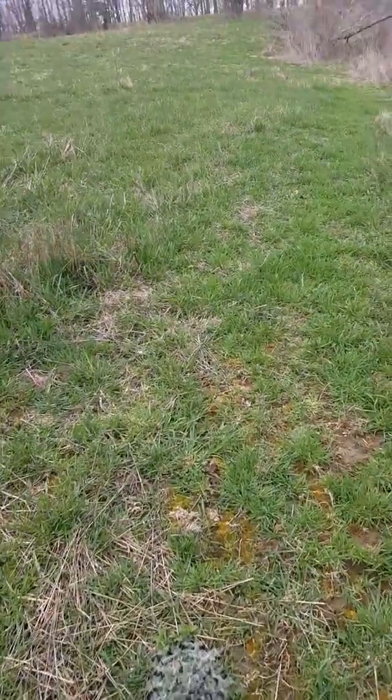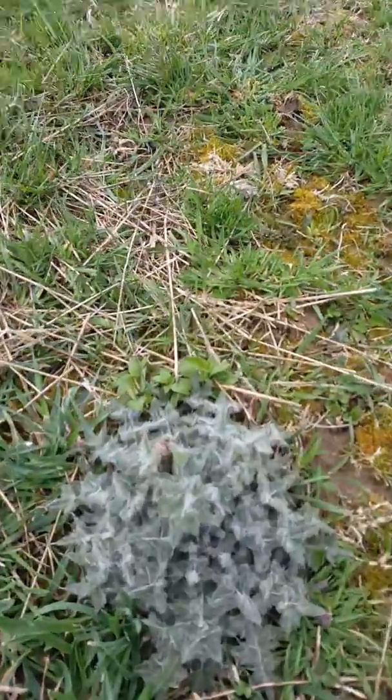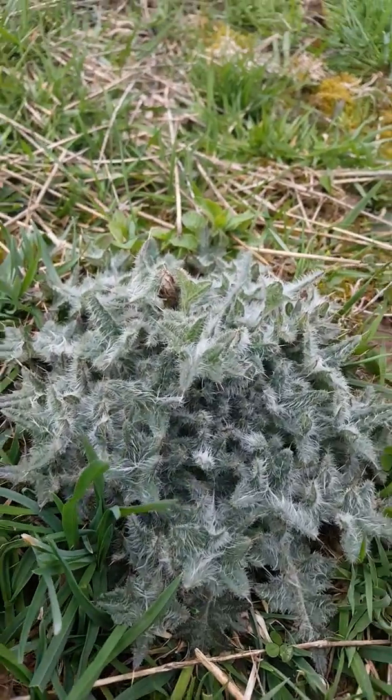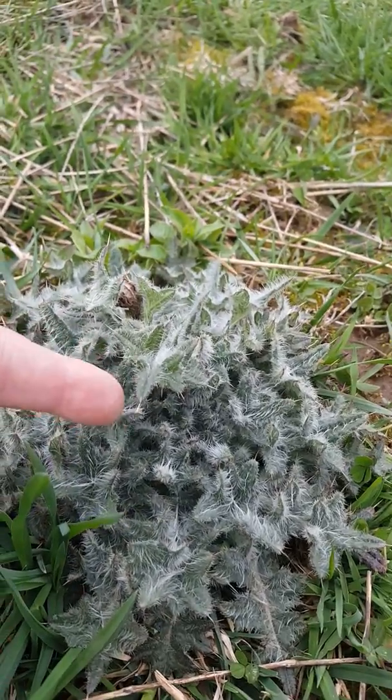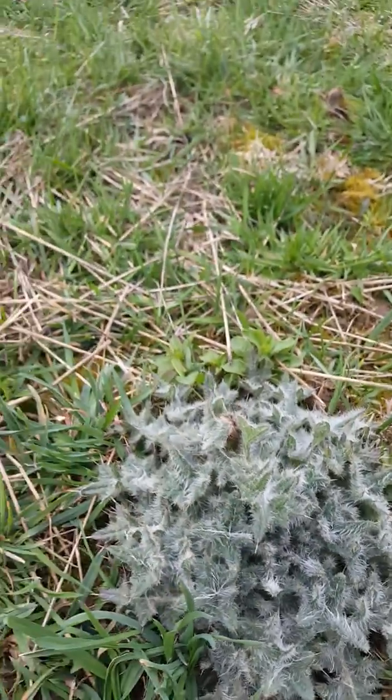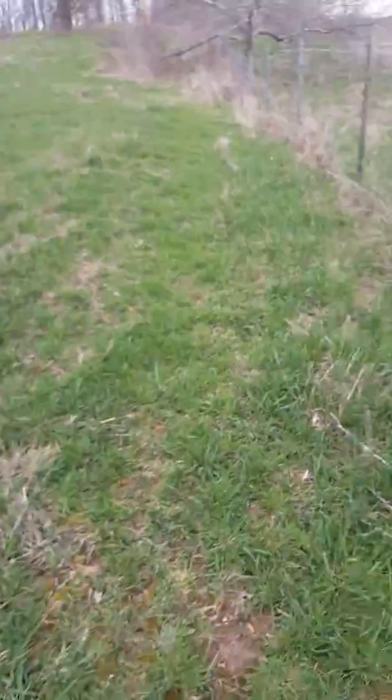Here we've got a pretty cool little plant growing. It's kind of got sharp edges on it as well. Not one you would want to accidentally step on if you were barefoot.